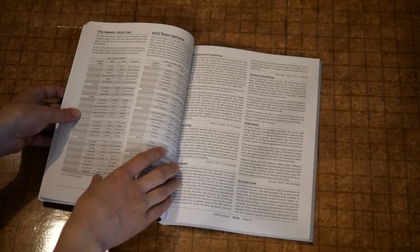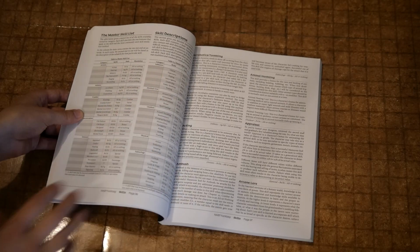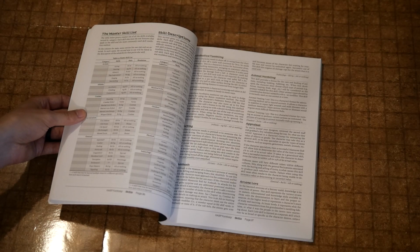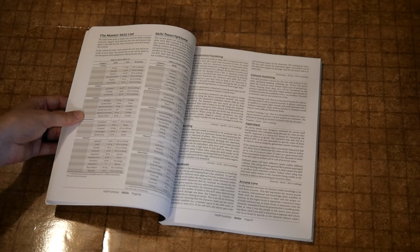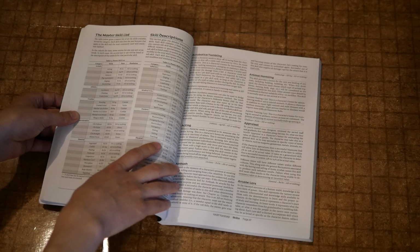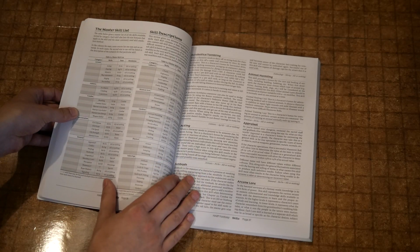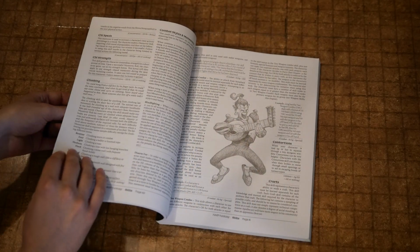armor, and then one thing about this is your combat is done in skills the same way as all outside of combat stuff is done. So you have a skill for your armor, you have a skill for your weapons, and so on and so forth.